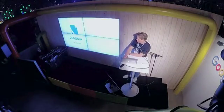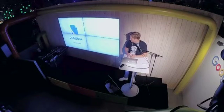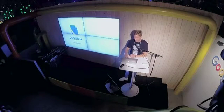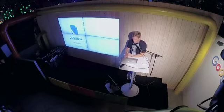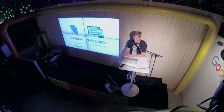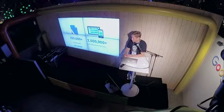I think Firebase was created 3.5 years ago, and I think Google acquired Firebase about 2.5 years ago. Now we have 250,000 developers using Firebase to build their apps. There are more than 2 million devices that are sending data through Firebase at any given time.